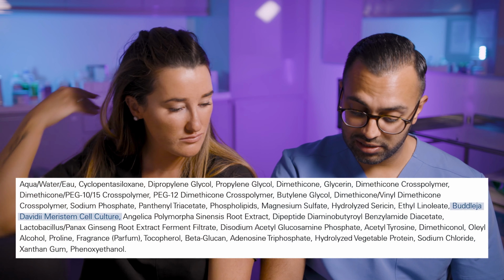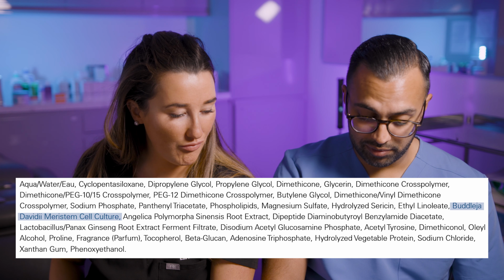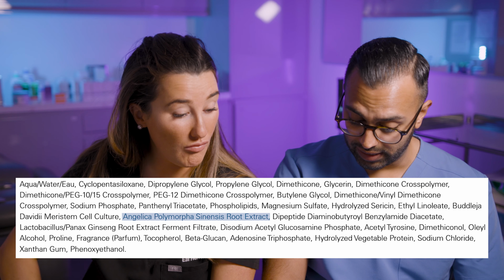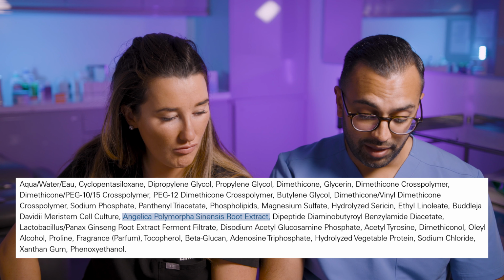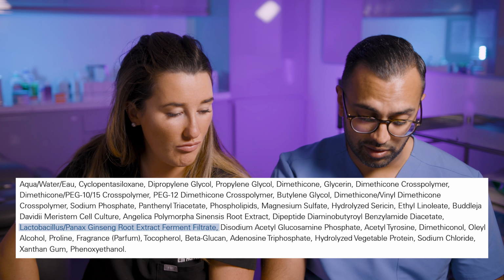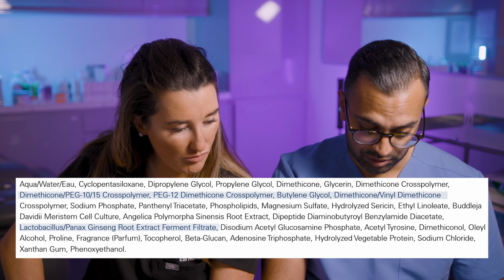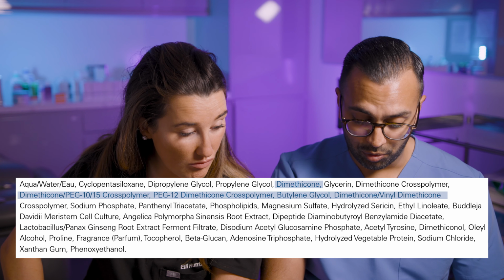Looking at this one, you've got the Bud leger stem cells, which help prevent future aging. You've got Polymnia sinensis root extract, which helps calm and soothe the skin, as well as red ginseng extract, which helps with elasticity and firmness. And if you look at the ingredients, yes, we've got some silicone in there, which is a little bit disappointing, but those root extracts come up much higher on the list.